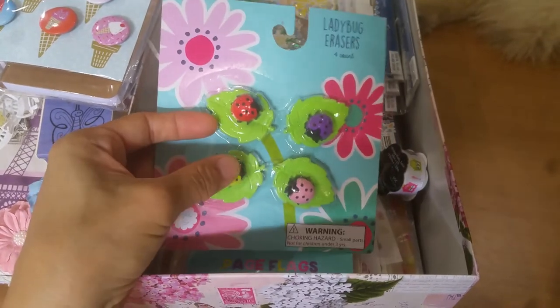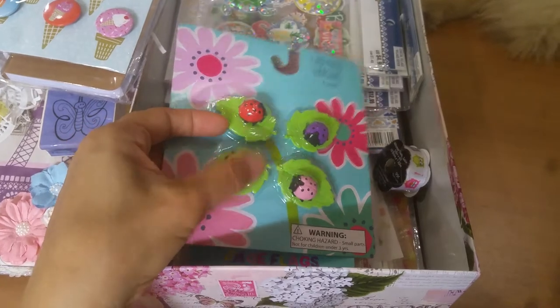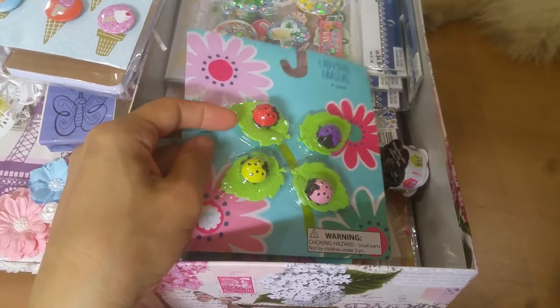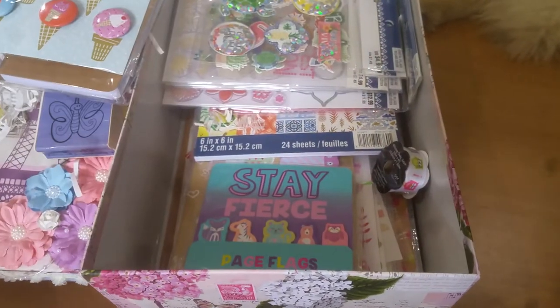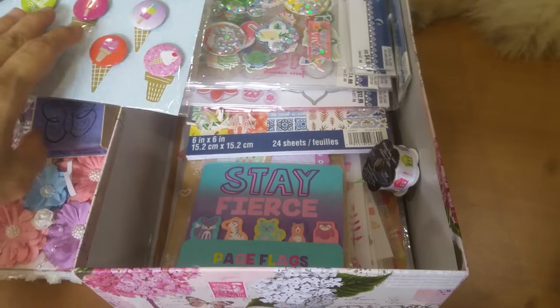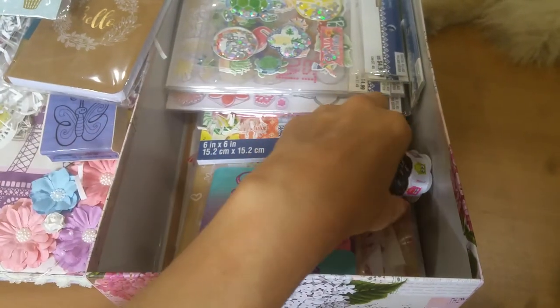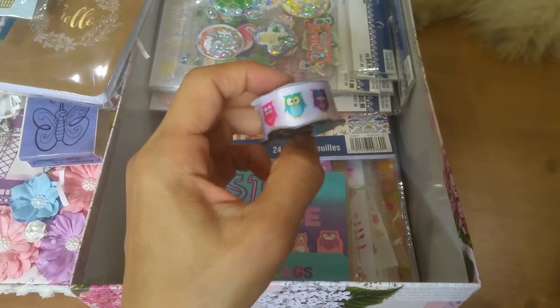You guys know what I do with these erasers, though? I don't actually use them. I display them on my desk. Daiso sells some food ones too, so I ended up getting a food eraser set from a student, and I just display it. So those little ladybugs are going to go there on display. Oh my goodness, these are so cute.